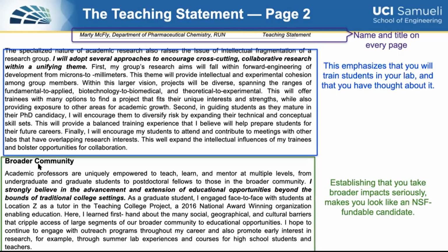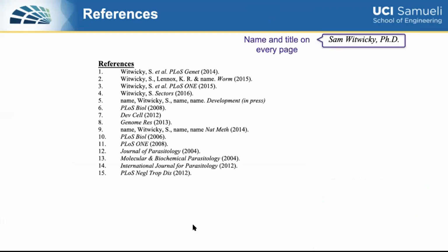And also, this again isn't necessary, but it's a bonus: this broader community. It establishes that you take broader impact seriously, and it really makes you look like an NSF fundable candidate. And finally, you want your references at the end, and these will include any references that you put in your research statement and any references that you also put in your teaching statement.